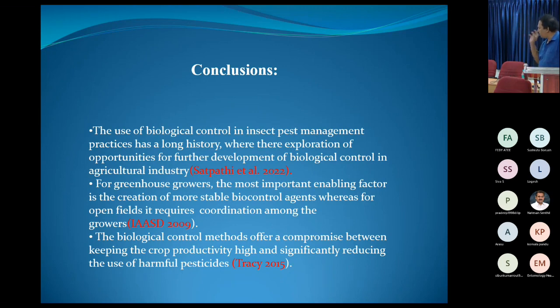They have shown so many products. Whatever they showed, they actually know the business. Business means Stingbee. They are producing Stingbee, they are releasing it, they are selling it. They are producing Oria in huge numbers. They are releasing it to control thrips in capsicum. And they are selling the soap, the greenhouse grower, the creation of the stable biocontrol agent and others.